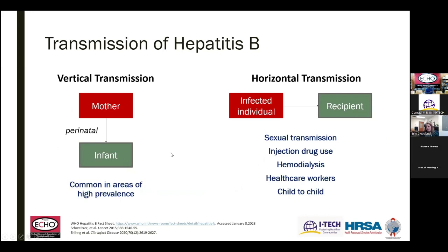Hepatitis B is transmitted via percutaneous or mucous membrane contact with infected blood or bodily fluids. And the most common routes of transmission vary by regions. In endemic regions, vertical transmission from mother to infant in the perinatal period is the primary source of infection. Child to child horizontal transmission is also quite common in high prevalence regions, whereas in low prevalence regions, transmission occurs more commonly through sexual activity or injection drug use. And in fact, in the United States, injection drug use is now the most common cause of new hepatitis B infections.